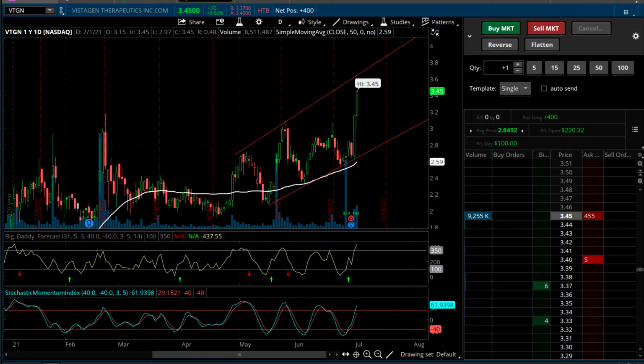What's up, everyone? Let's take a look at this amazing stock. I talked about this a week or two ago on this channel, and look at this thing now, VTGN. I said that this stock was looking really good. Look at this upward channel sitting in front of you on the screen here. Look at the red diagonal lines.